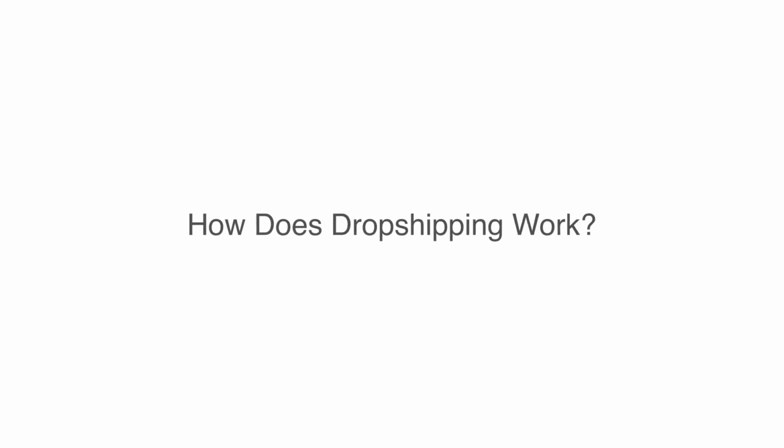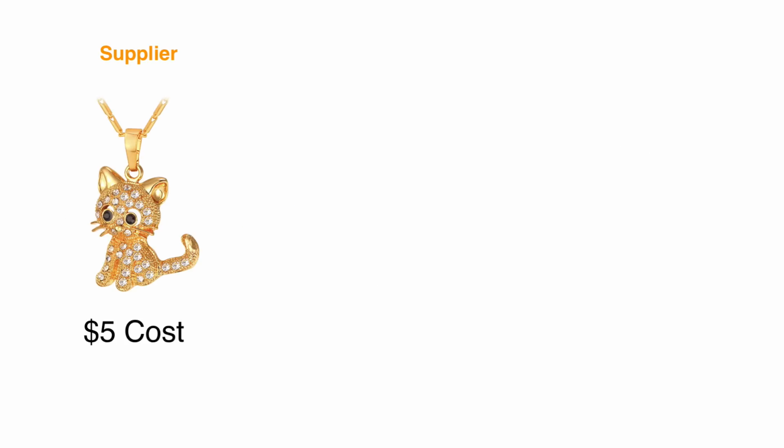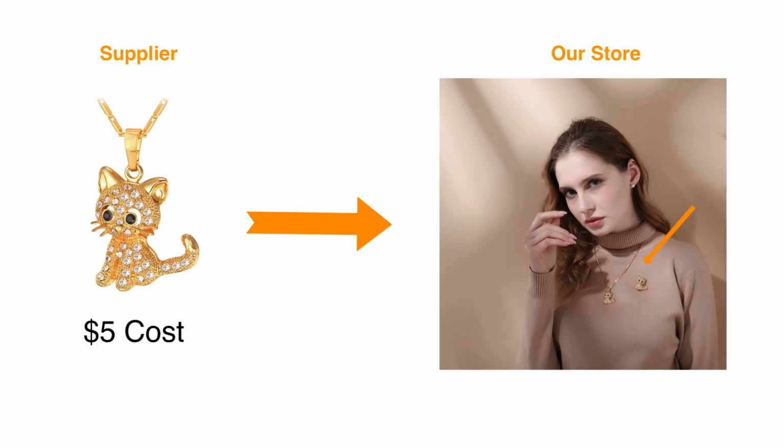So let me explain a little bit about how dropshipping works before we actually get started. Basically, we'll be importing products from a Chinese website called AliExpress onto our WordPress store using a plugin called AliDropship. So let's say, for example, this cat necklace is $5 from the supplier. We can list that same product on our website for $15 with free shipping.